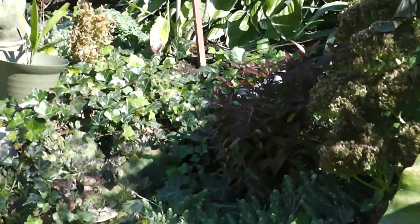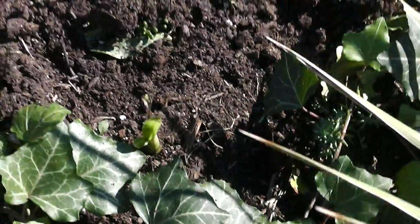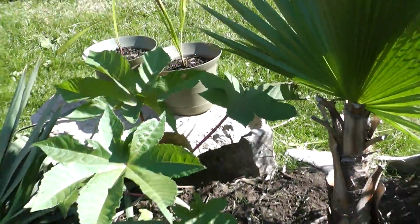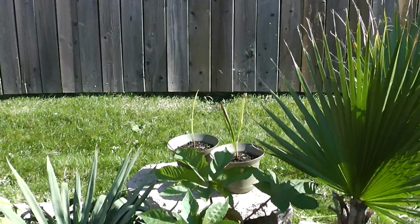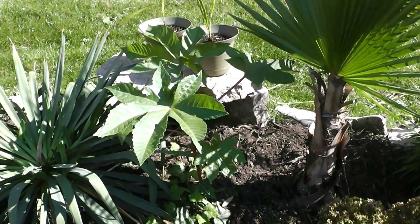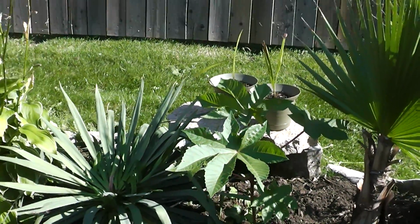The English ivy I have too is just going nuts in the garden, so I'm just going to let it go for now, and then in the spring I'll start cutting it all back. The castor bean stunted its growth by being in a bad spot up against the fence over here. I replanted it about 3 weeks ago, and it's tripled in size, but it won't have long before the first frost takes it down.